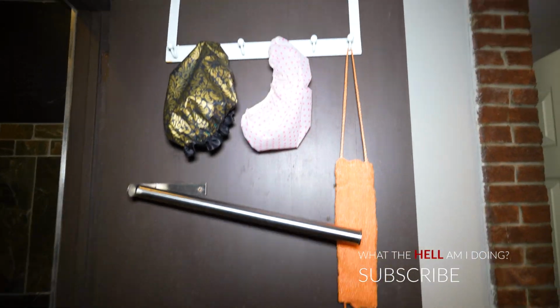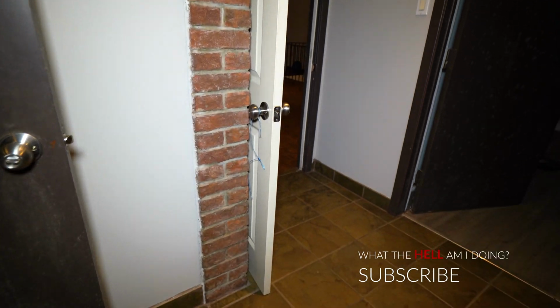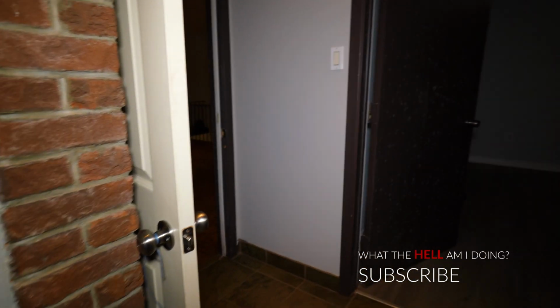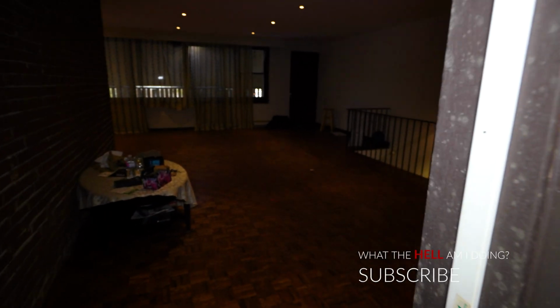Well, that's interesting. As you look at that door there, there's shower caps and loofah and everything left behind. That's a nice little feature there. I know that the room out there had brick running along, but I like how that corner in this hallway has exposed brick too. All right, so we'll go back out to this room here.